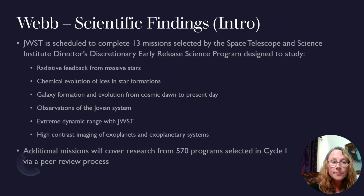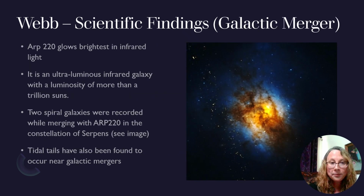The James Webb scientific findings and missions have been a little bit more structured and directed. In fact, the Space Telescope Science Institute director has 13 missions that must be completed first for the Webb. And then a peer review process led to Cycle 1 scientific studies to include 570 programs selected by proposal and application. But some of these 13 initial missions include chemical evolution of ice, studying galaxy formation, studying certain systems, seeing how far the range of the Webb can go, and thinking about exoplanets and exoplanetary systems.